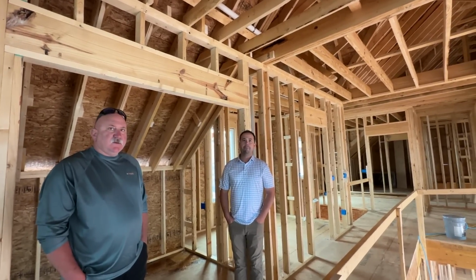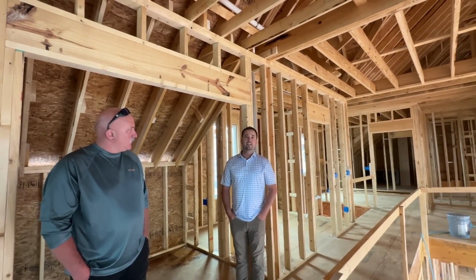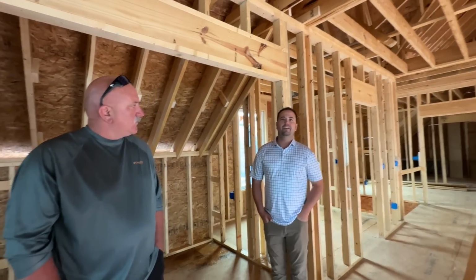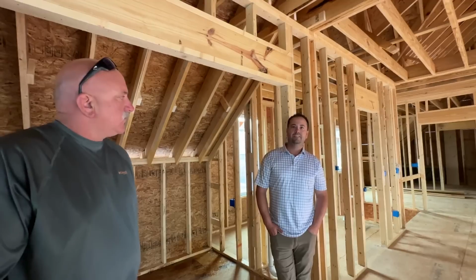You guys do a lot of block for foundations around here? We do. So this house is a crawl space. It is a block foundation. In Alabama, most everything, if it's a spec house, it's probably slab on grade. But if it's a custom house, it's mostly a crawl space or a raised concrete slab.